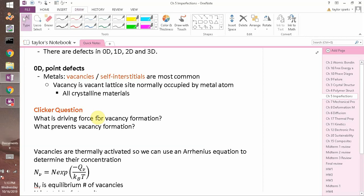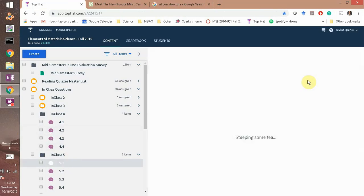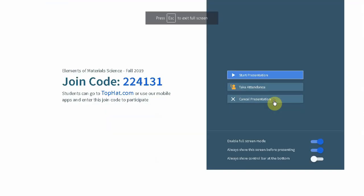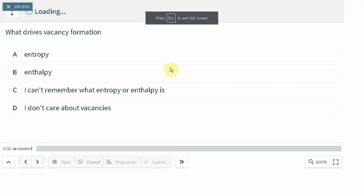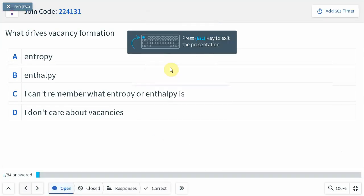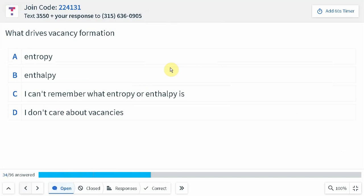So the question is, what are our driving forces for forming and preventing these? This is our next clicker questions. Whenever I ask why something happens, it's either entropy or enthalpy. Yeah, question? With the interstitials, is it the same kind of atom, just oriented differently, or is it a different one? Same type of atom. It's just, let's say that there's these 6 students here. I could either put a 7th student in there, that would be an interstitial, or we could have a student get up out of a seat and stand in the middle. That's still an interstitial. Those are all self-interstitials.